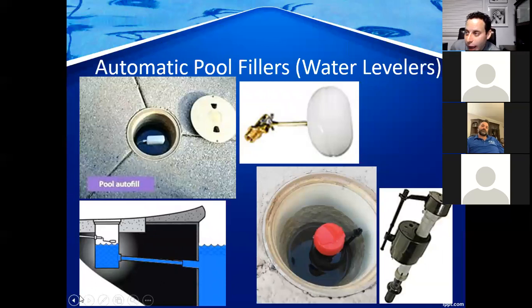Okay, some of your pools may have automatic pool fillers. I know that at least one of my friends just built a pool, and his lifestyle is busy. So I recommended that he ask his builder to include an automatic pool filler. The way you normally add water to your pool, as I showed you in the circuit, is that it's a closed system. There's really no connection between the plumbing of your house and the pool. They have nothing to do with each other. The pool has its own closed system, and if you need to add water to the pool, you've got to take out your garden hose and fill up the pool.